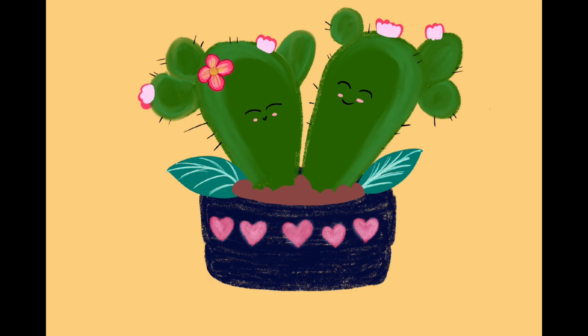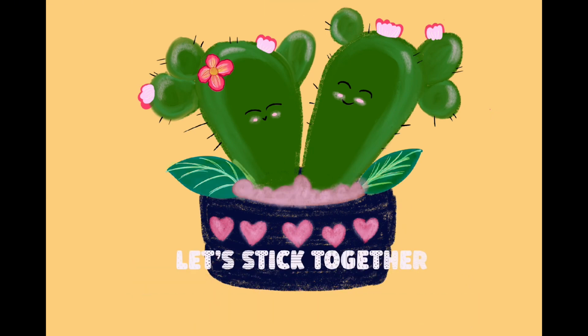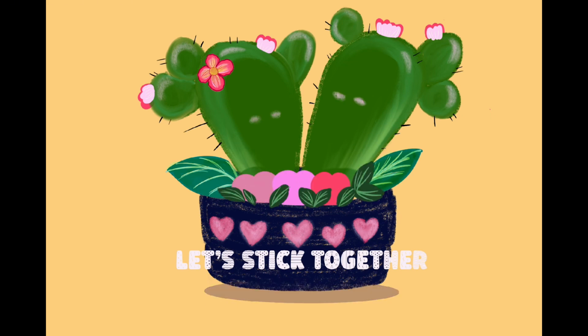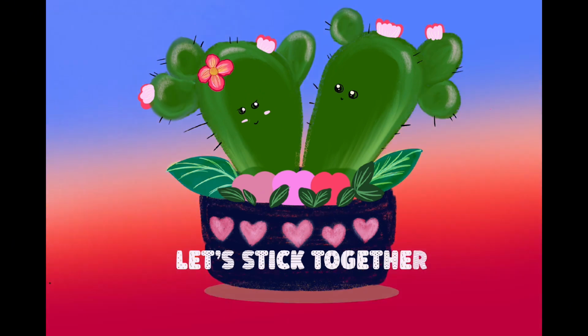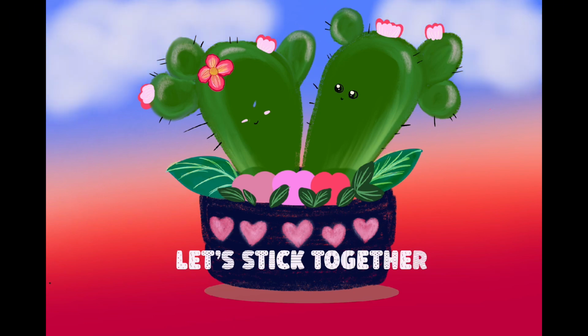So the first one, this was actually day one, which is why I wanted to show you this one. I was creating two little cactuses that are in love. They're stuck together because they live in the same pot. But I really had a hard time creating this because faces are just so hard. I went back and forth on how I wanted the eyes to look, what expressions I wanted them to have, and the background. Do I create a scene?